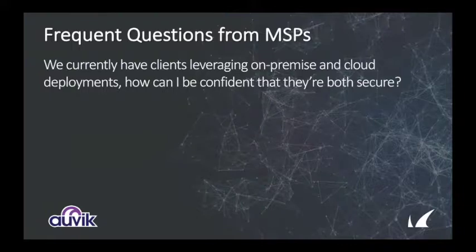Yeah, and Mark, I completely agree with you. And I'd want to reiterate a couple of your points there. You mentioned you can't exclusively rely on a cloud provider's security. At the end of the day, their main focus is infrastructure.